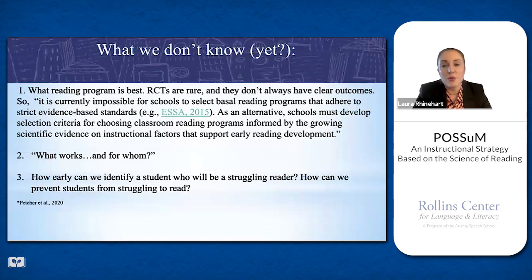And then one thing we don't know yet, but something that I'm working on, is how early can we identify a student who will be a struggling reader? And can we prevent these students from struggling to read? There's some really great work on birth to 5. We think that maybe we can identify students even before they come to school. But that, again, is a little controversial and something that we're still working on as reading researchers.